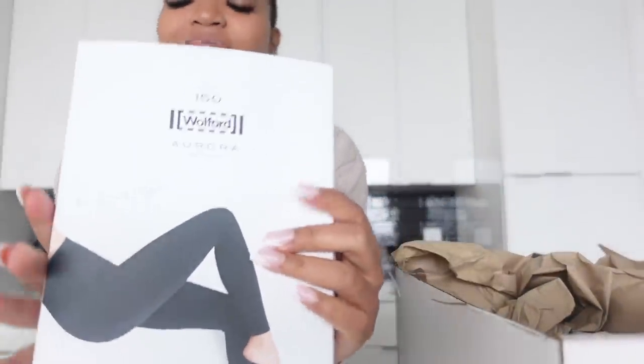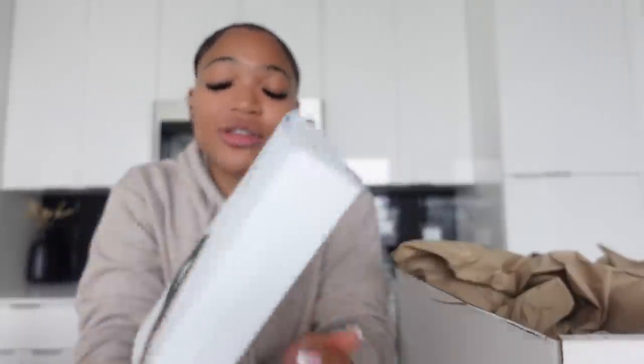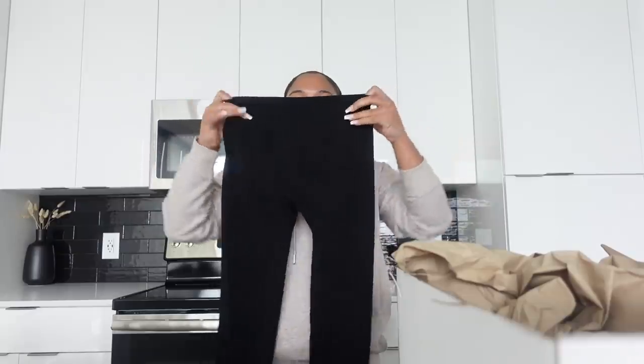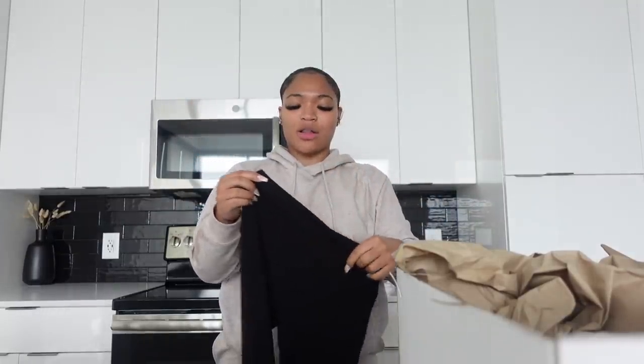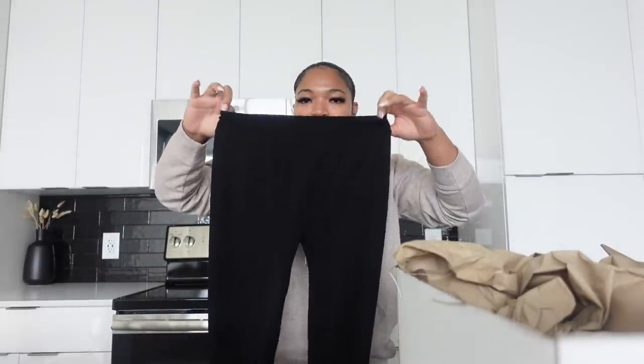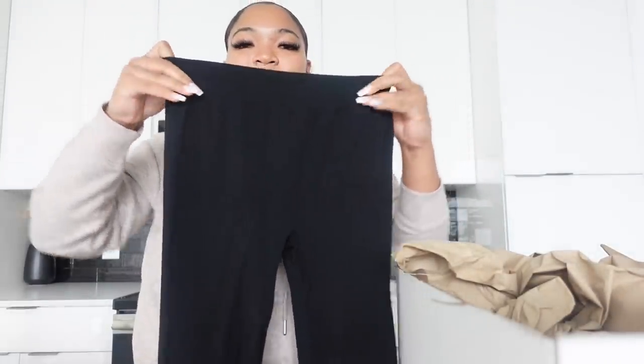So then I got these leggings. This is my first time trying out their leggings. Brie had these on the other night. She was like, oh my god, y'all gotta get these Aurora leggings. And I love me a good legging, especially ones that make me look thick. And you can also dress leggings up or dress them down, whatever you want to do. But I feel like these look too big. I don't know why, but these are a medium. They didn't have a small in stock, but I'm going to try these on after I get out the shower just to see how they fit.